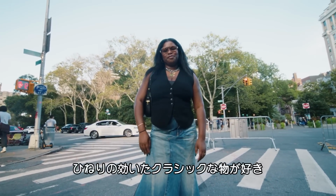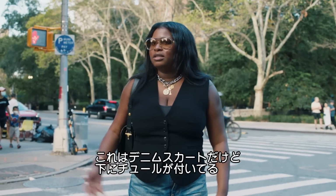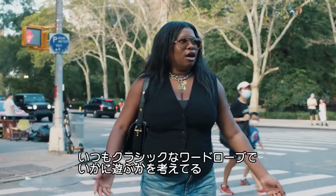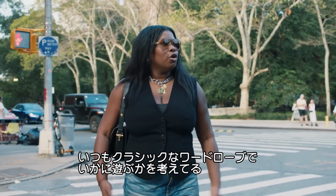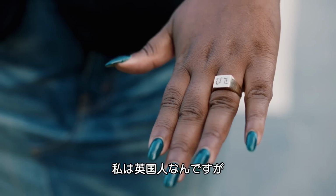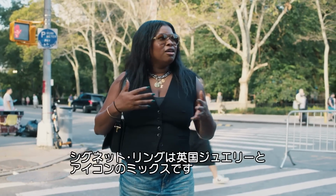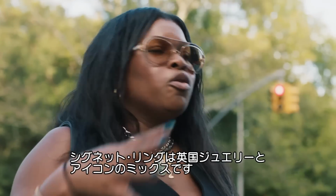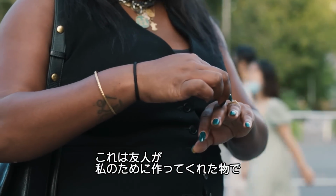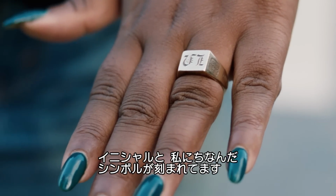I favor classic things that have a twist. So this denim skirt is a denim skirt, but it actually has a tulle underlay. That's kind of how I choose most pieces in my wardrobe. It's like, how can I subvert a classic? This signet ring, I'm British, if you can't tell, and signet rings are a little bit of British jewelry and iconography mixed together in one, and my friend makes them, and this one's custom for me, so it has my initials and lots of different symbols that are specific to me.